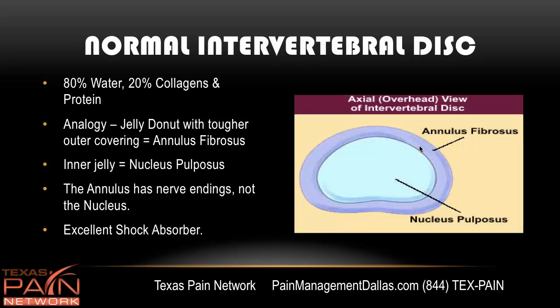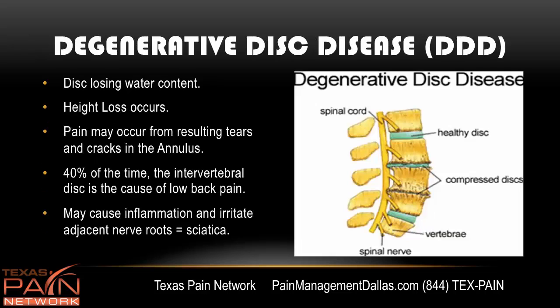The harder part is the annulus fibrosus. The inner jelly is the nucleus pulposus. No nerve endings inside, okay? Outer layer does have nerve endings and it can feel pain. The disc, as 80% water, is an excellent shock absorber. When we run, bend, twist, all of that pushes water out and then it gets sucked right back in.